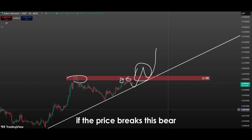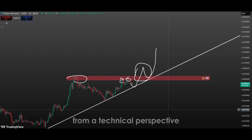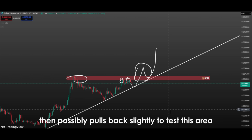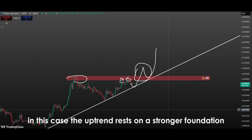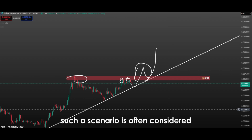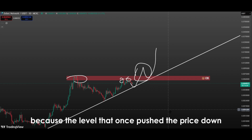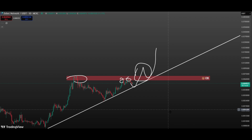If the price breaks this bearish order block, a resistance turning into support scenario could occur from a technical perspective. In other words, the price first moves above the block, then possibly pulls back slightly to test this area, which then begins to act as support. In this case, the uptrend rests on a stronger foundation. Such a scenario is often considered a strong signal for medium and long-term buyers because the level that once pushed the price down has now become a barrier holding it up.